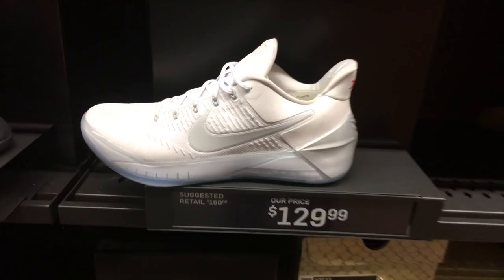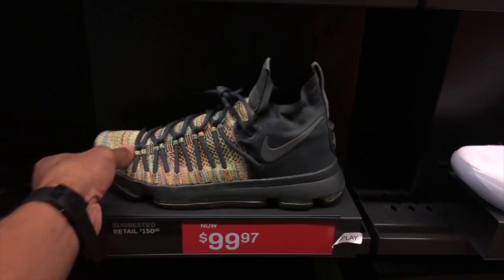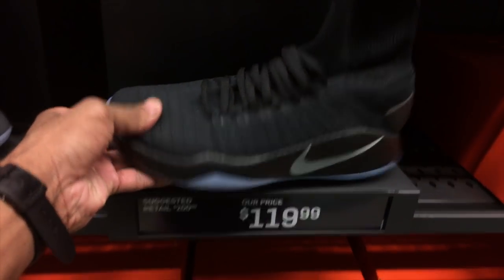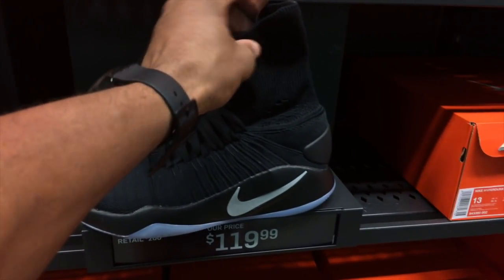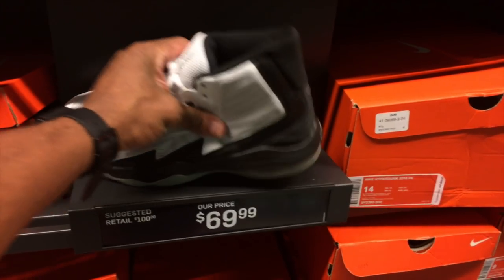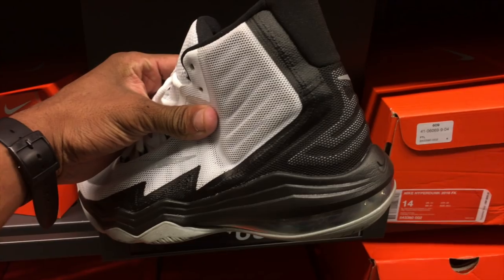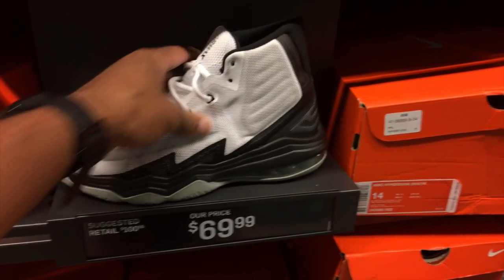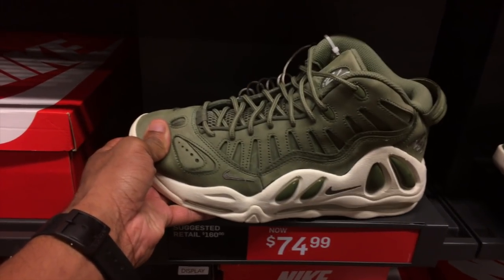I highly recommend. You got the white joints right here, $129. You got these KDs, damn near sold out. Not much left for $99. What are these, man? This reminds me of the KDs that dropped last year. This whole high sock, man. Nobody wants this. And you got the gray joint right here as well. I remember back in the day, I always got any basketball shoe that had an air pocket. Actually, I never got any basketball shoe that didn't have one. I prefer to have my basketball shoes with air pockets. Now, not so much. These are not bad. Nike Air Max, still $75.